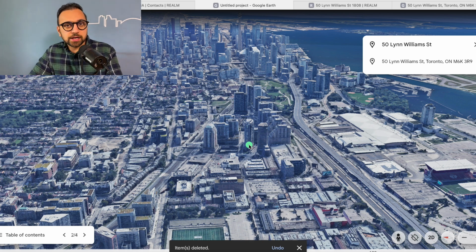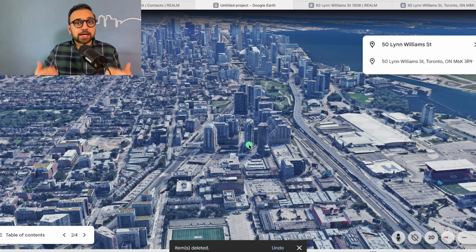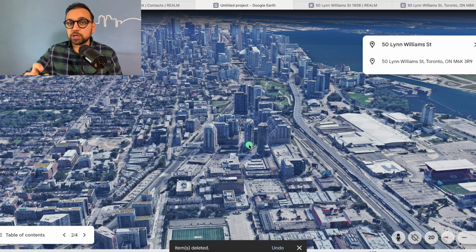The only downside in Liberty Village, I feel, is getting in and out of it. It gets pretty tough because of the traffic, especially on East Liberty. There's only one entry and exit point, so that's the only downside. Otherwise, I would highly recommend Liberty Village.